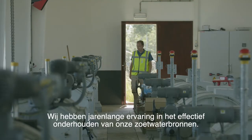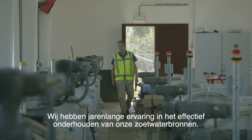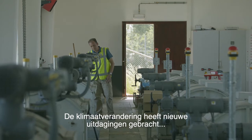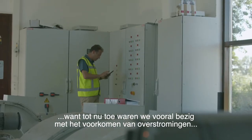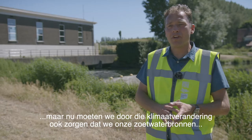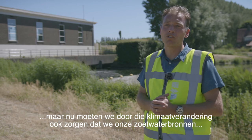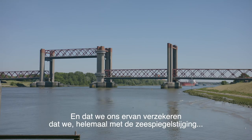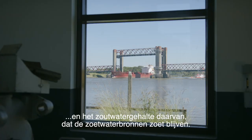We have quite some years of experience in how to manage our fresh water resources effectively. Climate change has become quite a challenge for us because we have until now been focused on trying to make sure that we don't have flooding. But now, because of climate change, it's also more important to make sure that we hold the fresh water resources within our boundaries of our area, and to make sure that, especially with the ocean level rising and the salt content, it remains fresh for the near future.